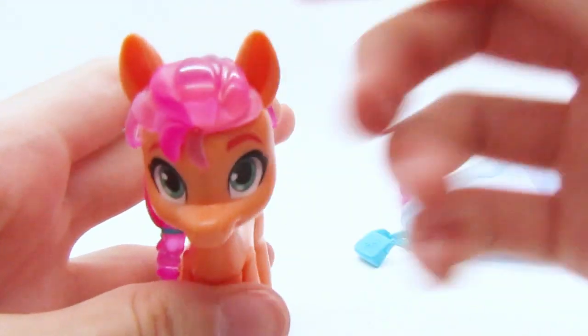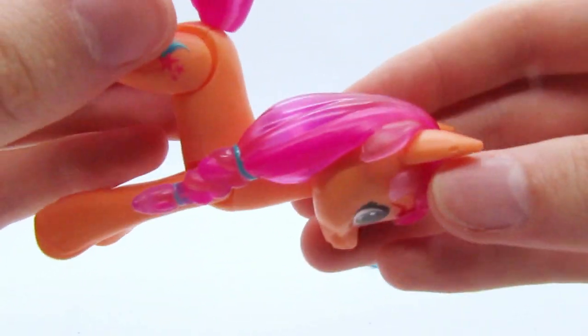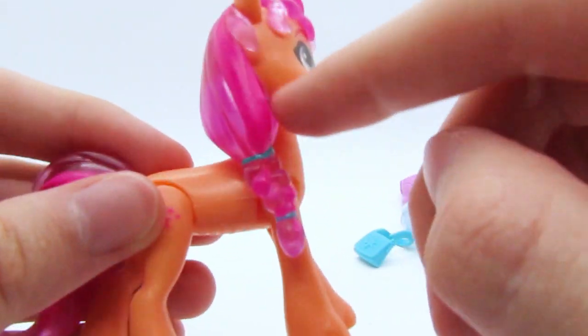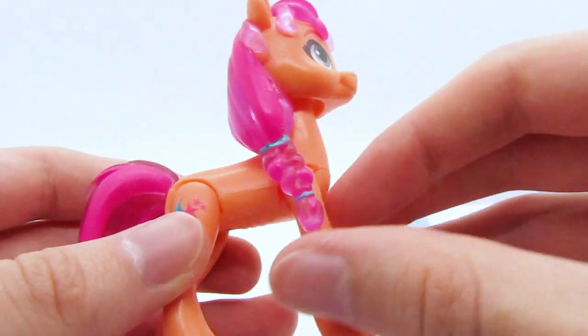Oh wait, her hair is translucent. Is there glitter? I guess there's not glitter. So this is just translucent hair. And there is a bit of some painted parts there to give it a little bit of depth. And of course the painted parts aren't translucent because they're painted.